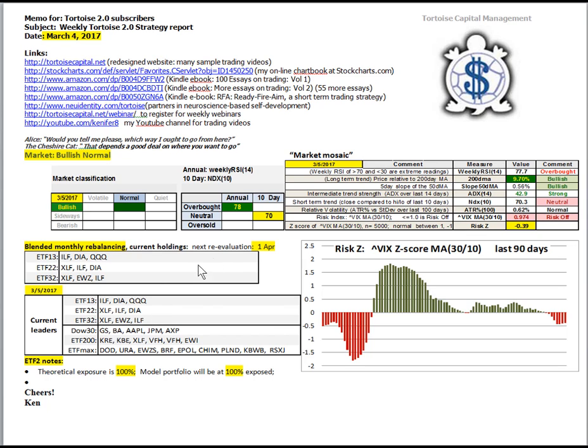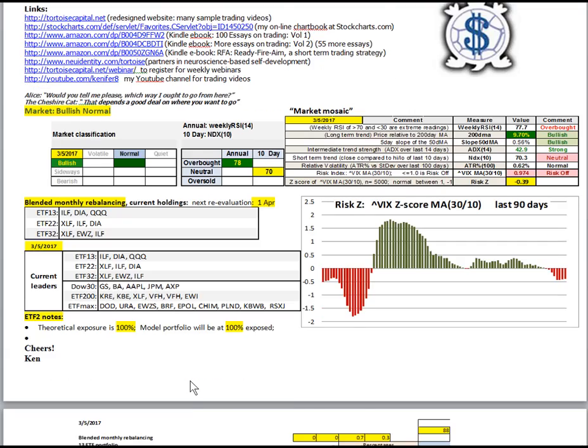In the blended monthly rebalancing, you can see the candidates for March, which will hold until reevaluating around 1 April, and then the leaders based on Friday's closing prices. ETF2 is at 100% exposed in the theoretical model, and the model portfolio itself is at 100%.